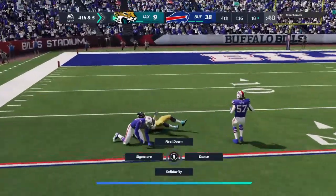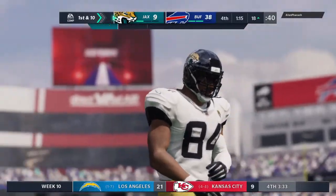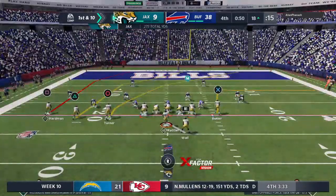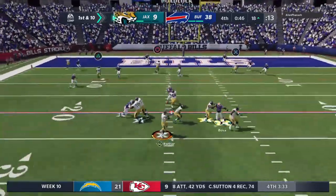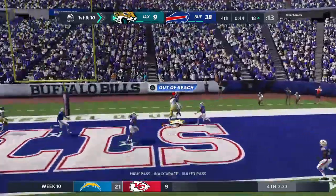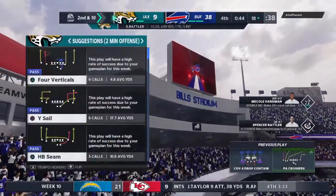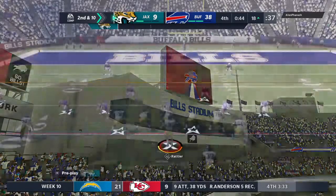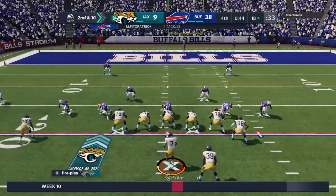It's caught inside the 25, and he is down deep into Buffalo territory. No reason not to try it there, and they do indeed convert on 4th, Jacksonville. Now a throw to the end zone on 1st down, but it winds up incomplete. After the incomplete pass, here now is 2nd and 10.